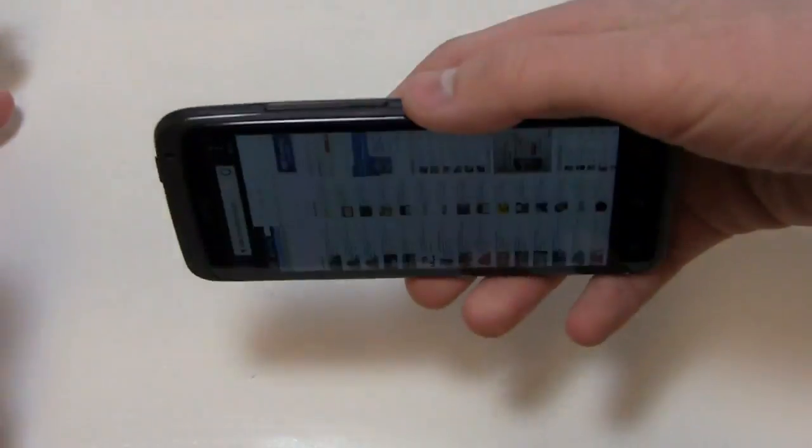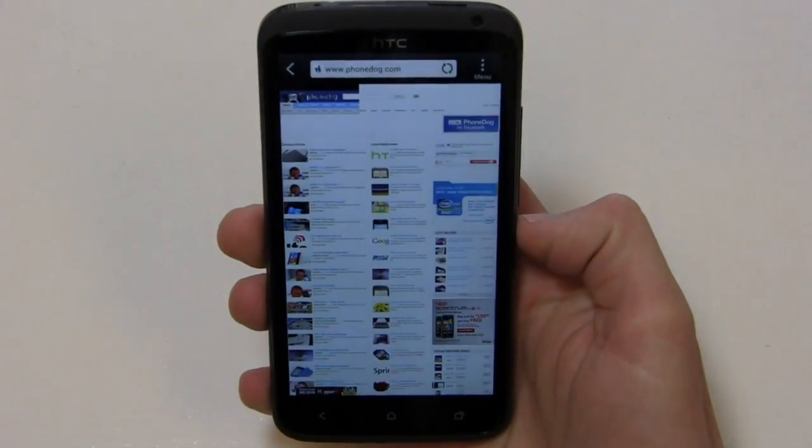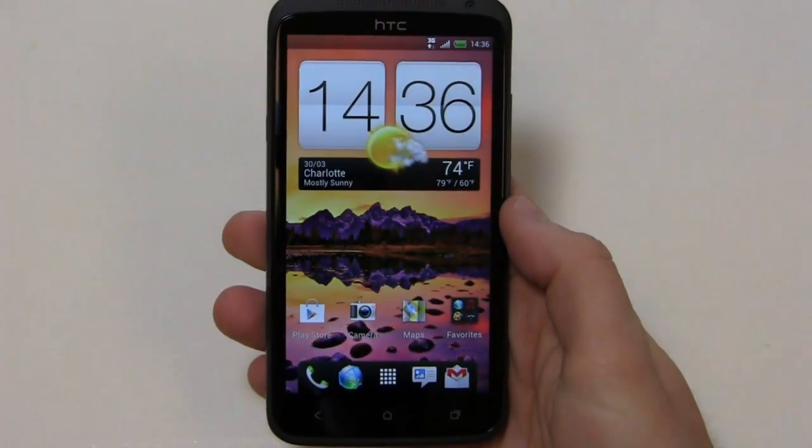And again, Ice Cream Sandwich, they made some great improvements here, both in terms of transition effects, as you see as a part of Ice Cream Sandwich and as a part of Sense 4. And then again, that quad-core Tegra 3 processor works really well in the speed department.